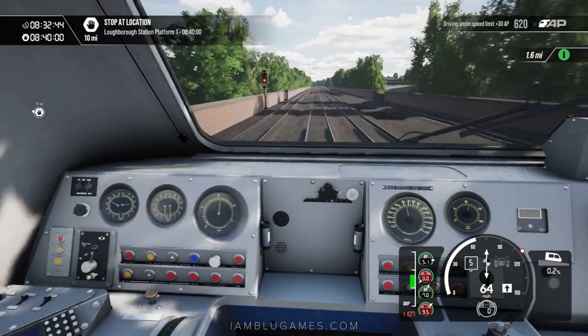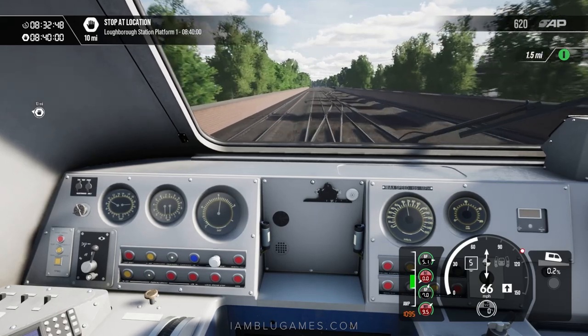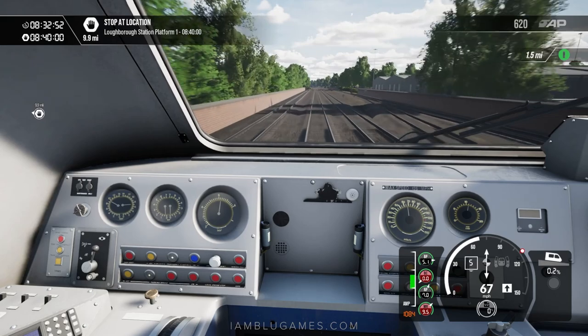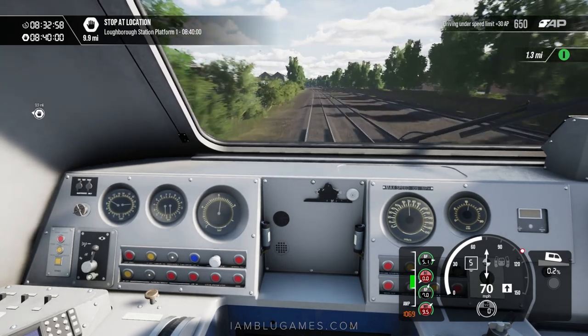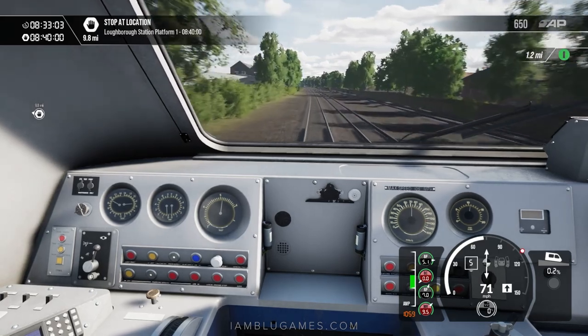Matter of fact, let me do a big shout-out to my homie Megasim in Discord. He helped me out with the station names, the city names on this DLC because, you know, I'm not from around here, so I would have called it Lobro for real, which is hilarious to me. I don't care what you think. But anyways, we are 10 miles out from that.